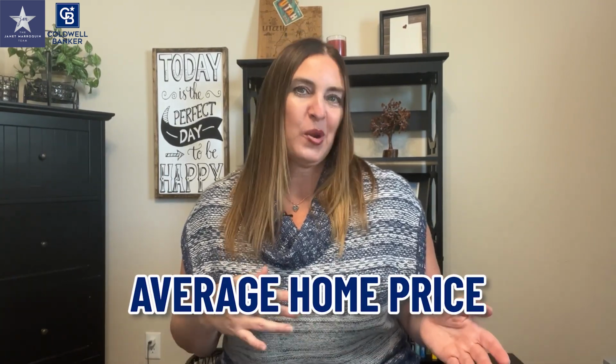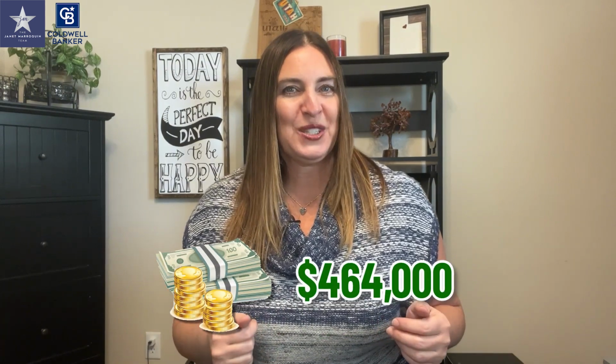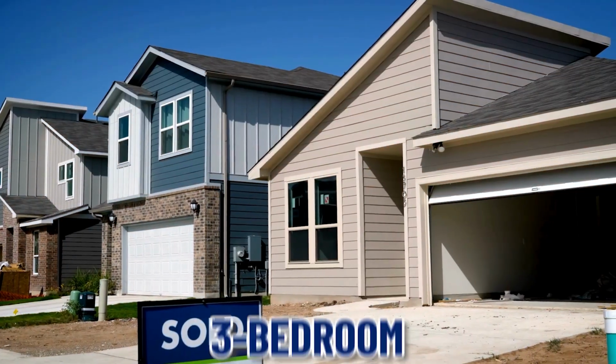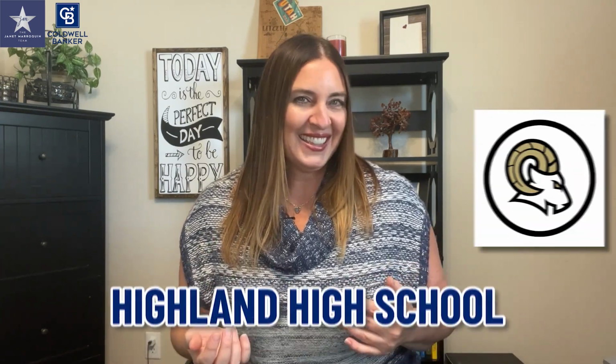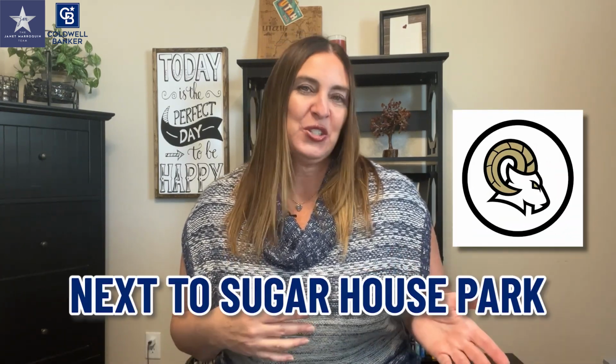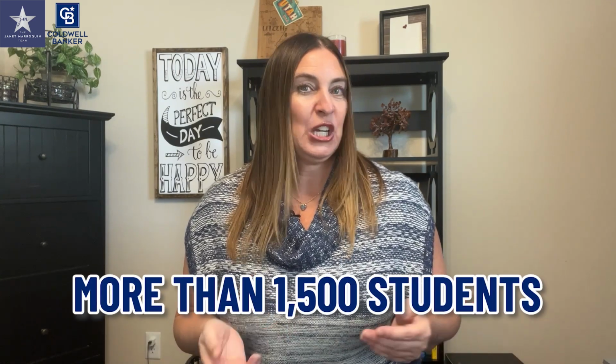The average home price in Sugar House is around $464,000, higher than many areas in Salt Lake. Within this budget, you can likely find a 3-bedroom, under 2,000 square foot home. If you choose Sugar House, you'll be within the Salt Lake City School District and served by Highland High School, which is next to Sugar House Park with more than 1,500 students.